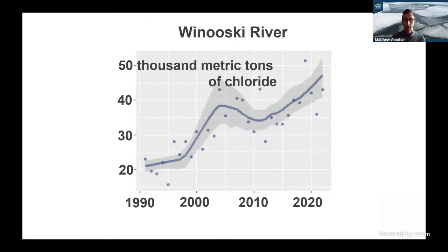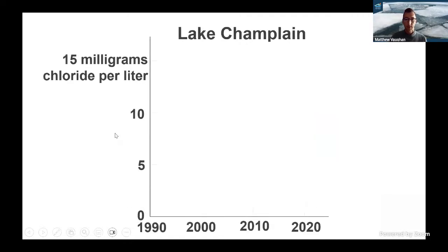And the takeaway here is that in the early 1990s, we had something close to 20,000 metric tons of chloride per year entering the lakes, about 44 million pounds of chloride. And today we have more than double that entering Lake Champlain on a yearly basis. And that, of course, as you may guess, has an impact on Lake Champlain itself.